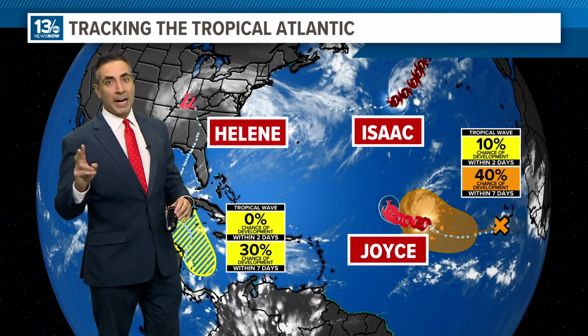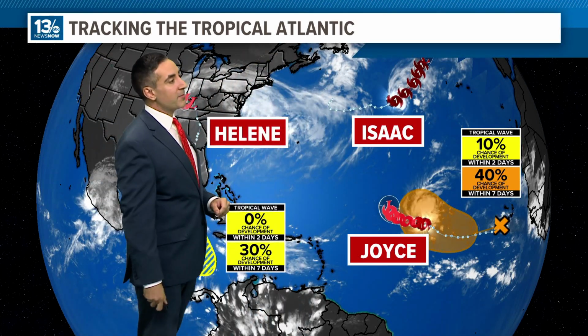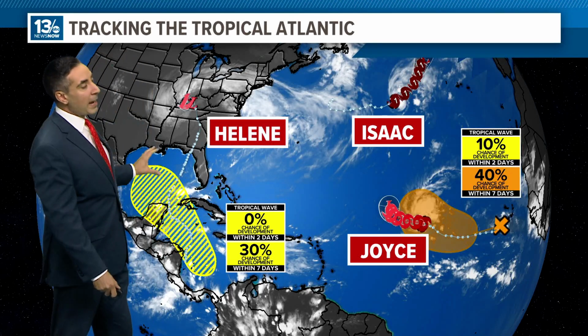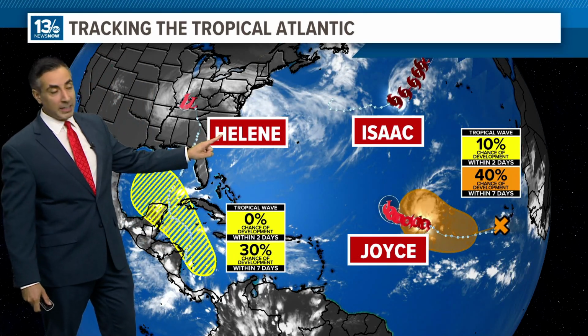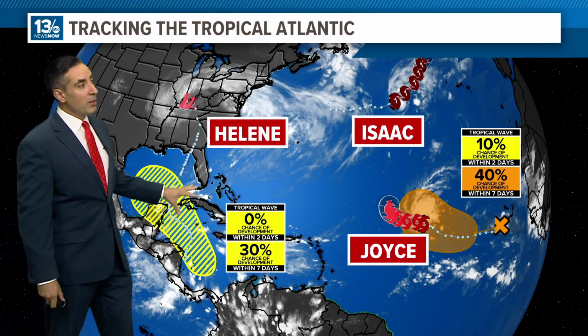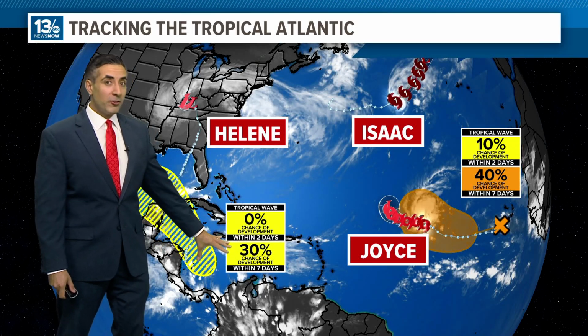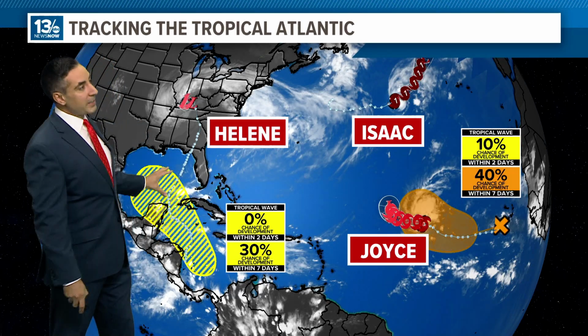But we've got two areas to watch for potential development. Another wave that's coming in behind Joyce, a 40% chance of that developing, and then another wave that will probably develop out of the Central American gyre that helped produce Helene as we go into next week. Models do favor development here. As of right now, it's got a 30% chance, so considered low over the next 7 days, but we'll certainly have to watch it here.